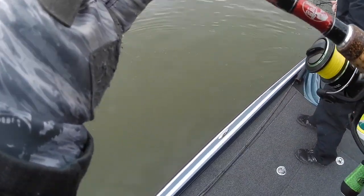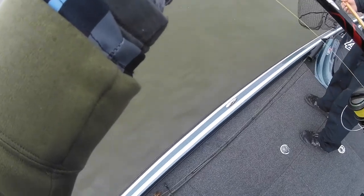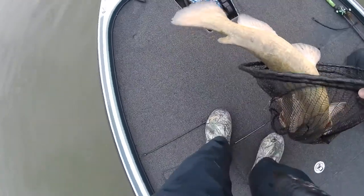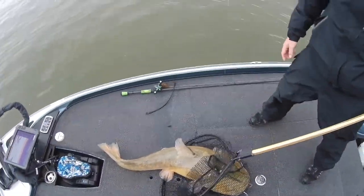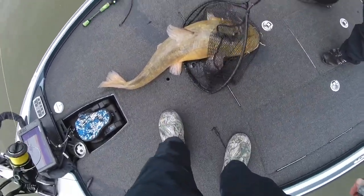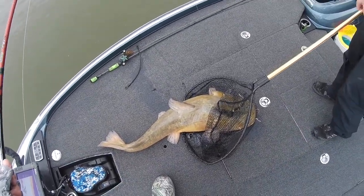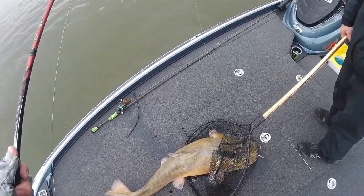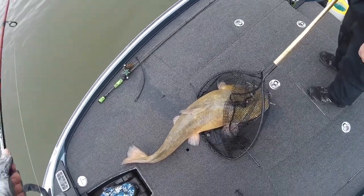Old and ugly. We definitely gotta get some pictures of this fish. Holy. It might be heavy. Yeah, hold him by the handle, by the base. Wow, that is nuts. Look at that big catfish. Oh, dude. Holy crap! The thing's at least, I don't know, 25 pounds. I got my scale, but I don't know what it's gonna weigh. Oh, holy crap!